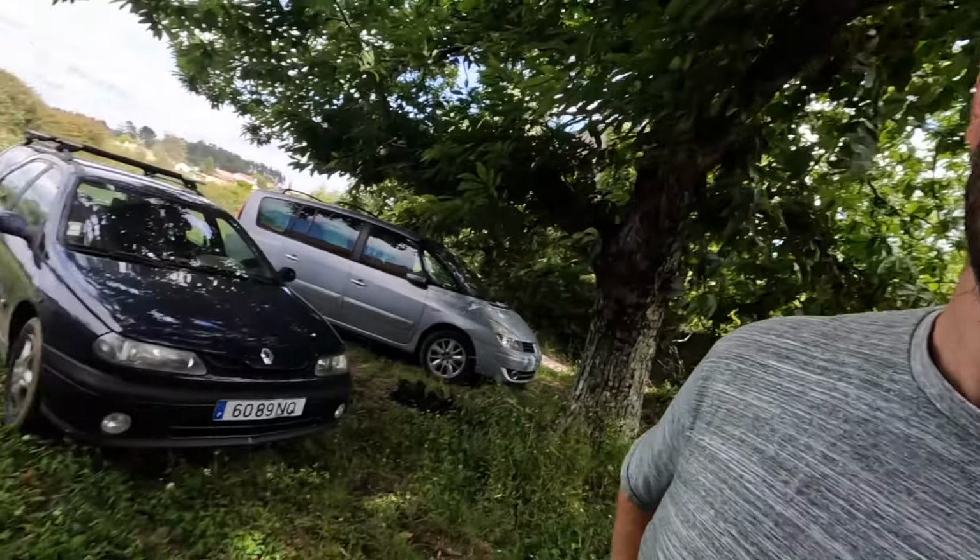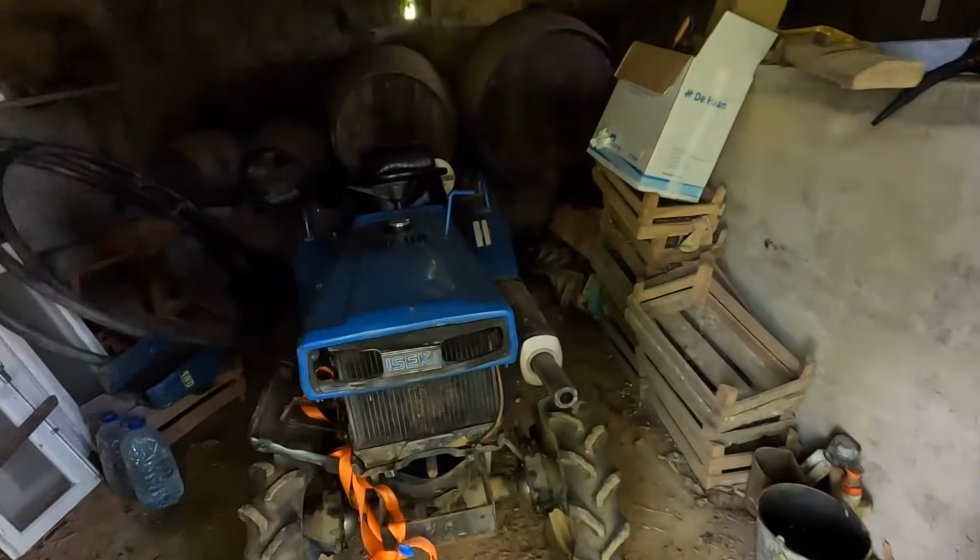But that's it, folks. That's the quick tour of the house. So let us know what you think. And here's our little tractor.